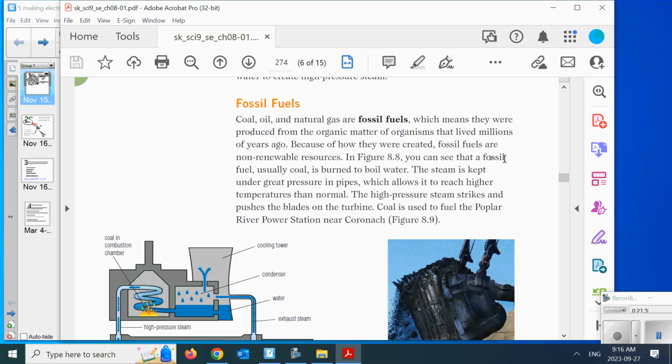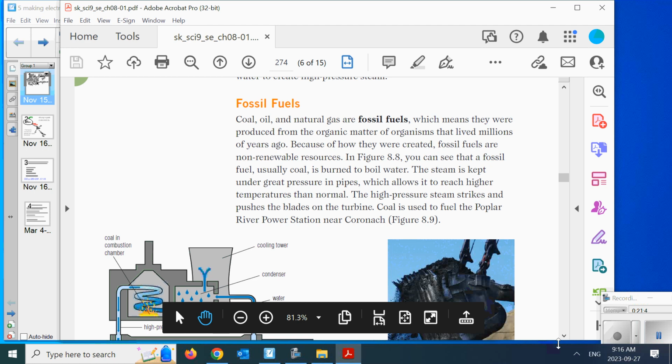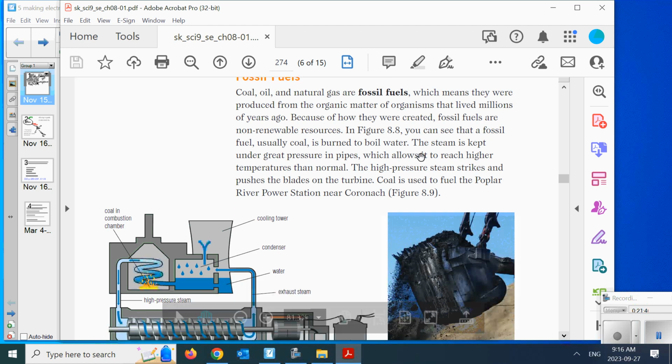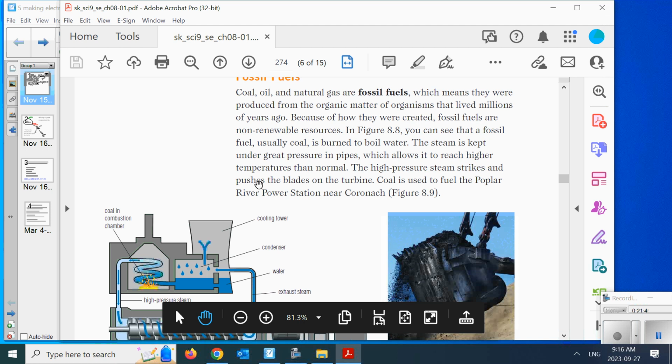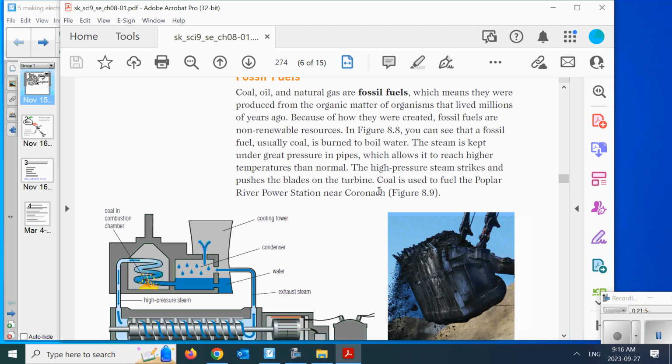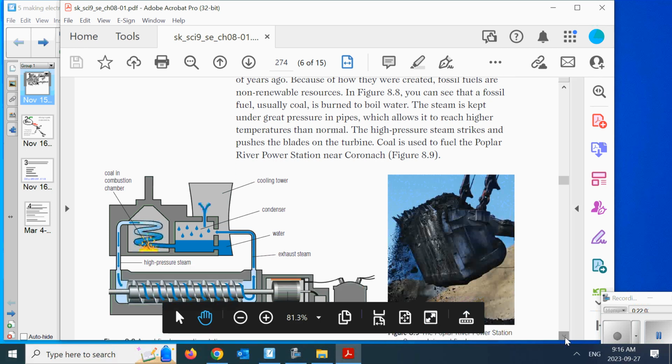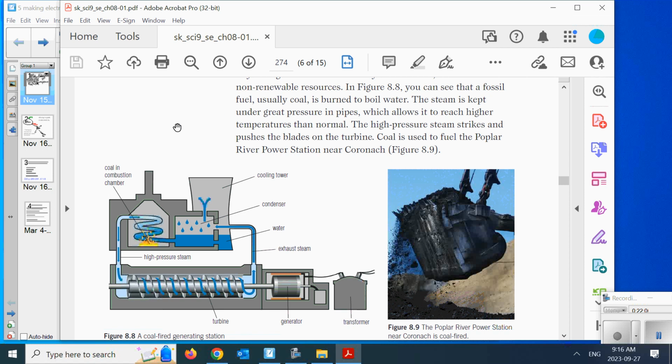In figure 8.8, you can see that a fossil fuel, usually coal, is burned to boil water. The steam is kept under high pressure in pipes, which allows it to reach higher temperatures than normal. The high pressure steam strikes and pushes blades on a turbine. Coal is used to fuel the Poplar River power station near Coronach. Now, I say Estevan area, but there's Bienfait, where they mine it, and Coronach. I don't know the exact location of the boundary and stuff like this.